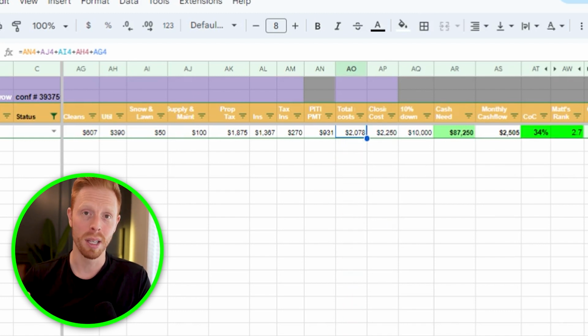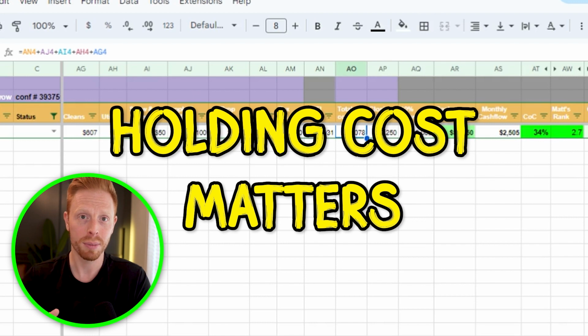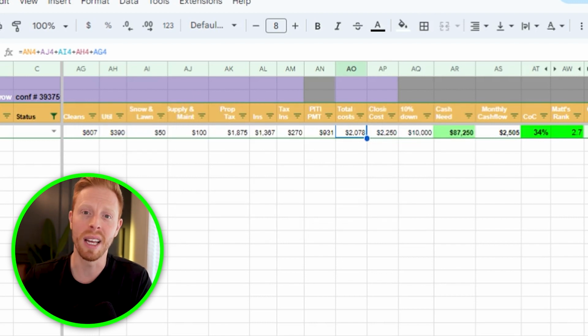Why do you need to know this? Because your holding cost matters. You hold this for 5 months, it's over $10,000. You need to keep that in mind when it comes to how you're gonna balance out your cash flow. Just having enough to buy a property is not always enough. You need to make sure you have a buffer fund as well.